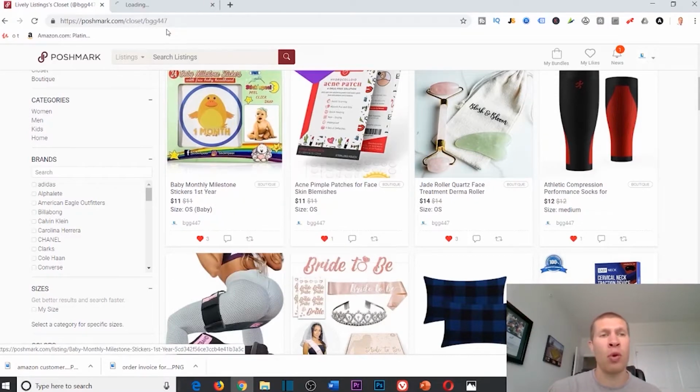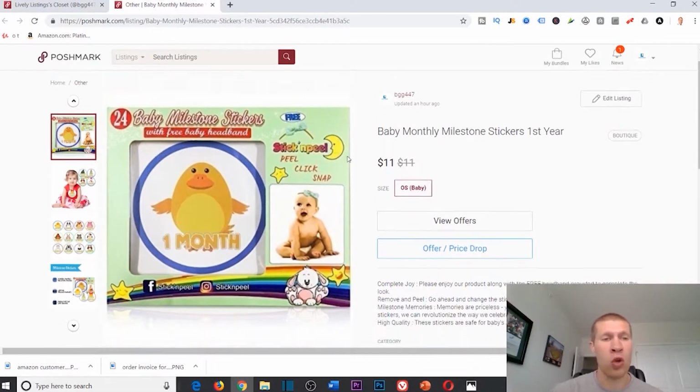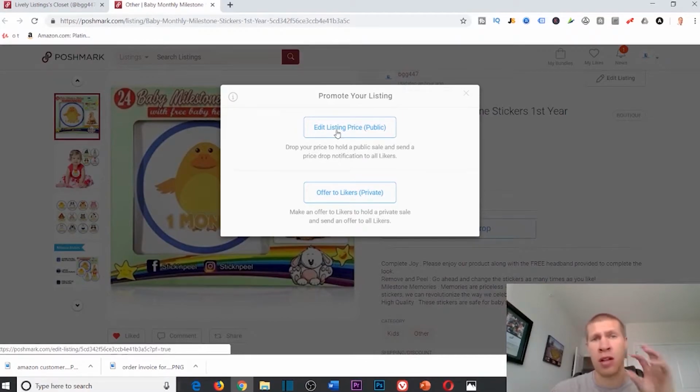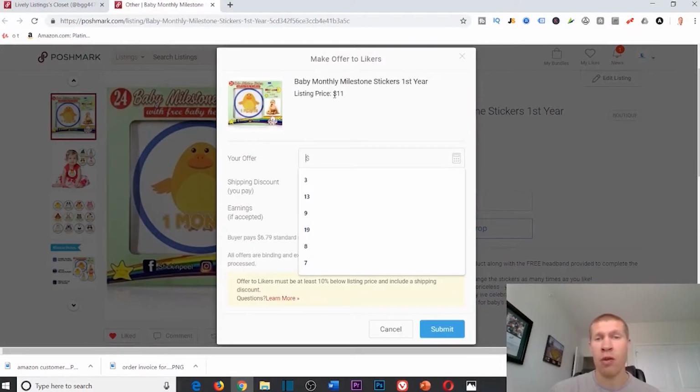So I can go through and make an offer to likers on this specific listing, to those 2 likers, and drop the price. You can edit your listing price, and this is where you're going to do it if you're dropping it 10% for a closet clear out party. Or you can offer likers right here and make another offer. So right now it's listed at 7.